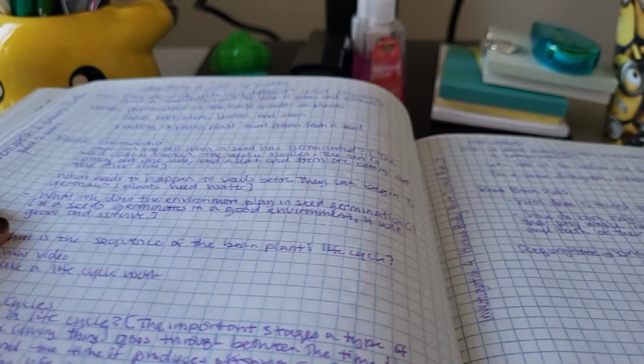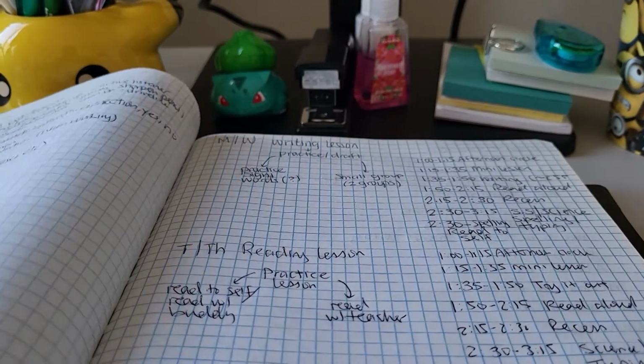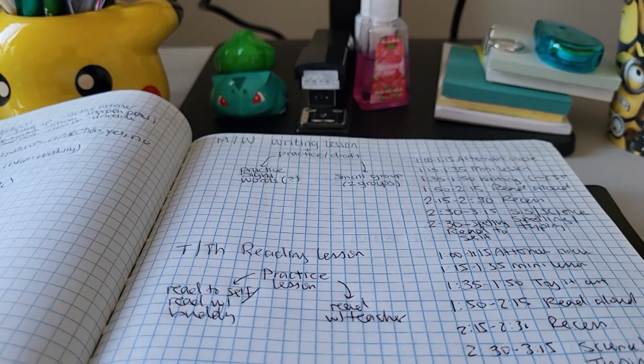And so what I like to do is, especially in the beginning of the school year, when I'm trying to figure out what my schedule will look like, I kind of jot down. I will probably have a few more versions of my schedule, but I think it's just very helpful for me.